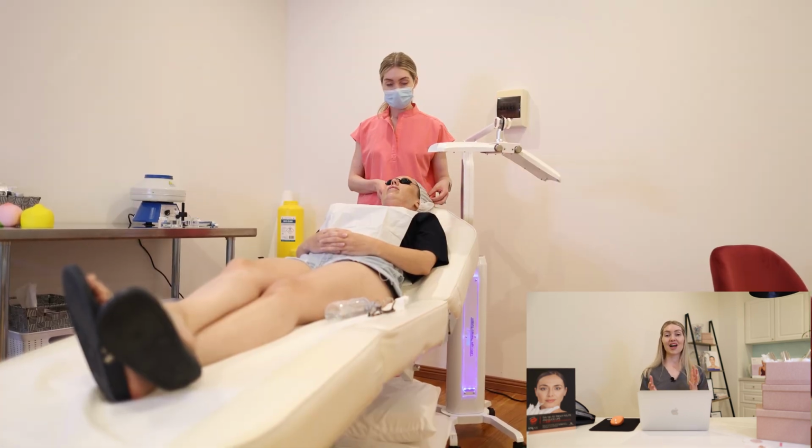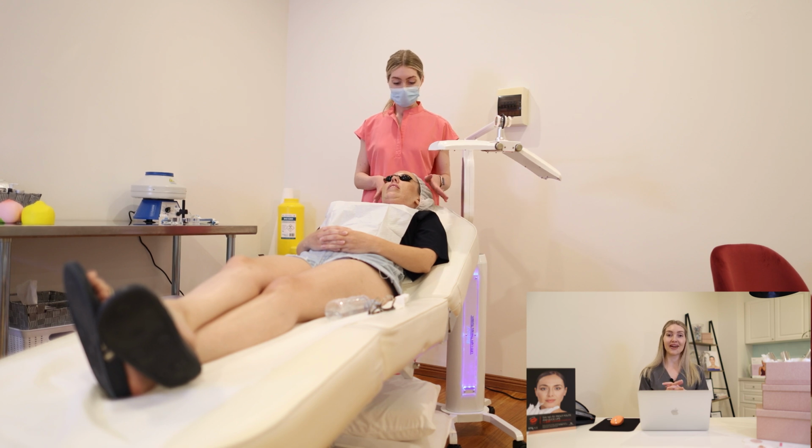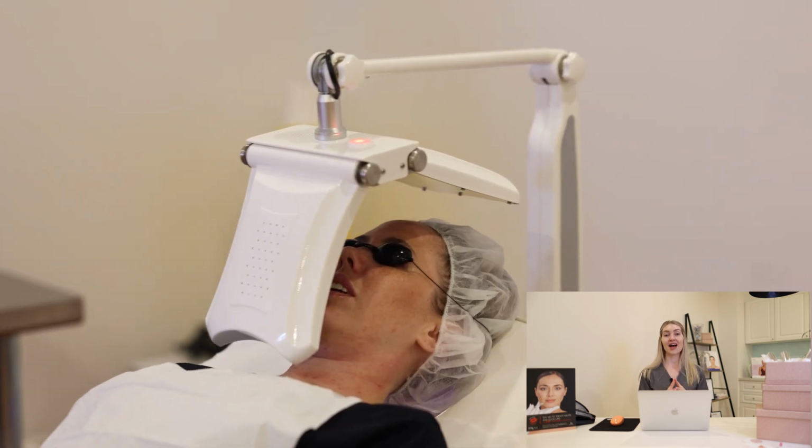So once we finished, I popped her straight under the infrared LED, which is the best one to calm down the redness, the inflammation, and help to prevent any excess bruising. She got a nice 15-minute relax under there. And then we covered her in moisturizer and she was ready to go.